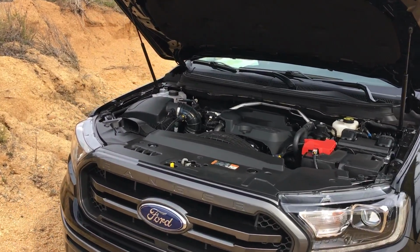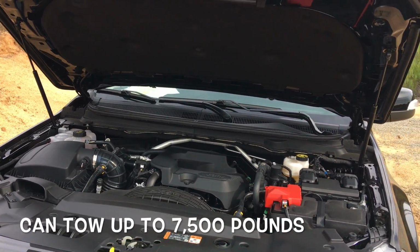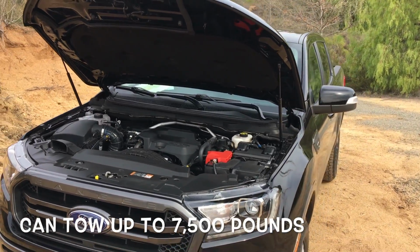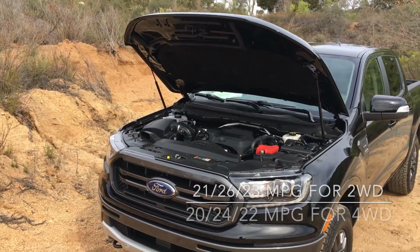You do have about 7,600 pounds of towing weight. You guys can see the exact number here. I do apologize, I've had a ton of information coming at me today. But you do have that. You can also see the fuel economy figures here on the screen.